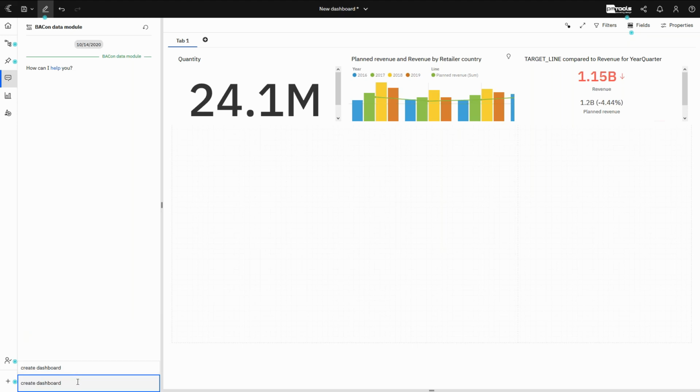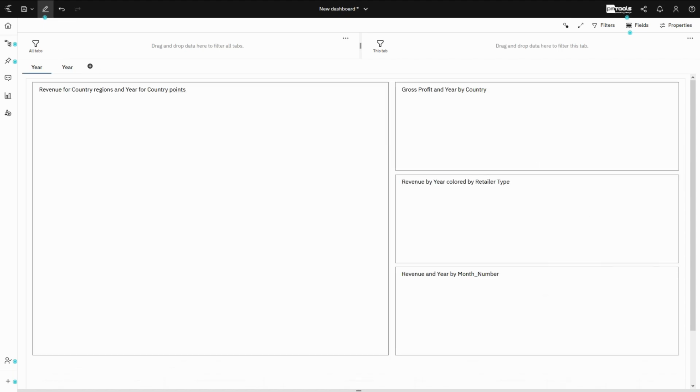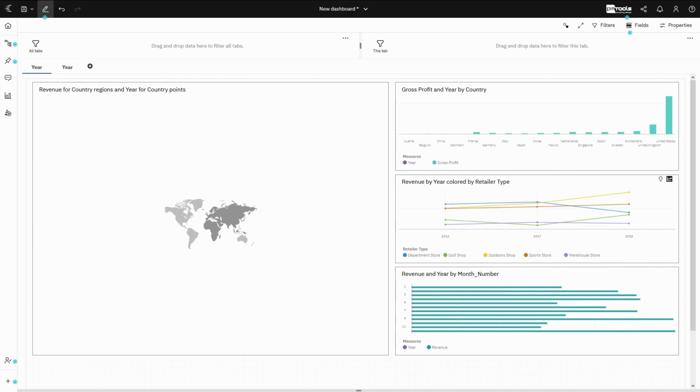So I know I'm manually creating this dashboard, and I'm going to continue doing that, but just to show you how easy it is, a dashboard can be created. All I had to do is say create dashboard to the AI assistant, and the AI assistant is going to start analyzing data, picking all the data that's interesting, and create a dashboard for me with different visualizations, different data.